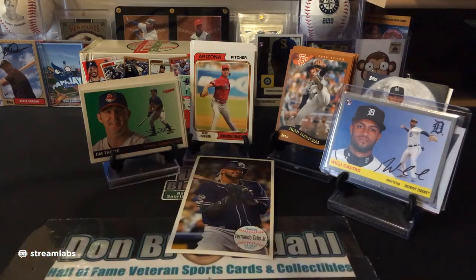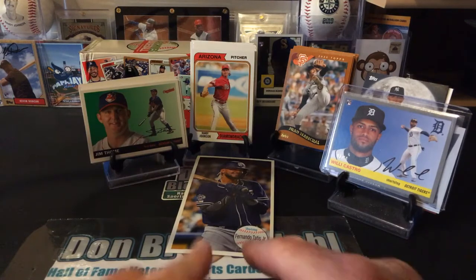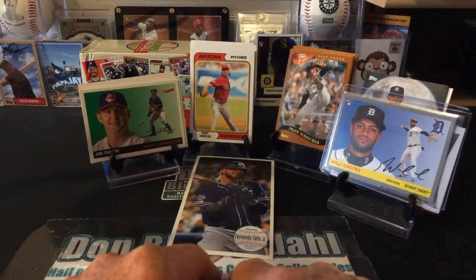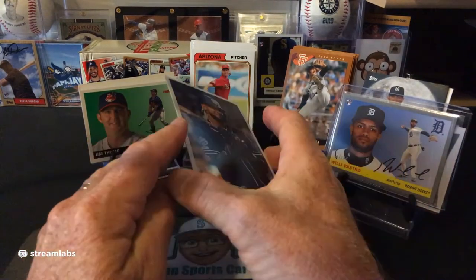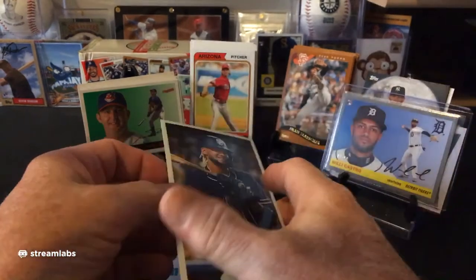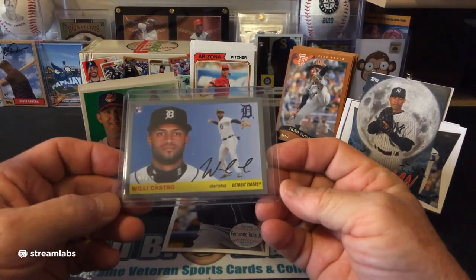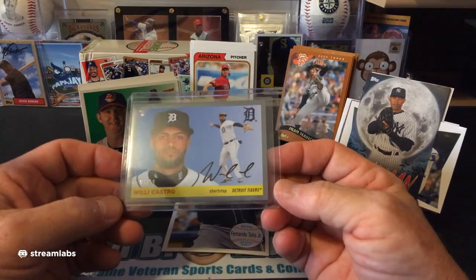I'll go over just the highlights of the hits we had here. We did have fun earlier with the 1992 Denny's Grand Slam Saturday set that we reviewed, going over 26 different players that have had different levels of Grand Slams throughout their career. And then we did pull this here last, the shortstop Fernando Tatis Jr. with the San Diego Padres. I'm pretty sure it's the first one of these that I have from my box toppers. That was cool. And then we did pull the short print rookie card, Willie Castro with the Detroit Tigers, gray border.